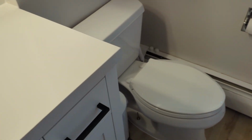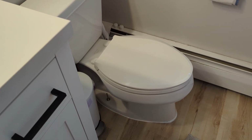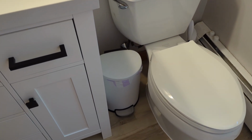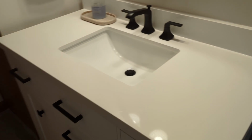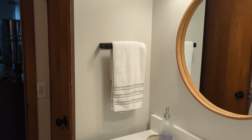And the only other thing that I ended up doing, we still have to completely bolt down the toilet. We haven't done that yet. We just want to make sure it's not going to leak. But I did buy a new trash can. We got a different towel holder.